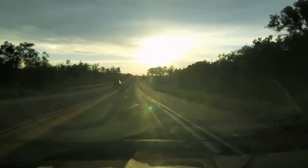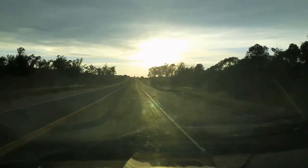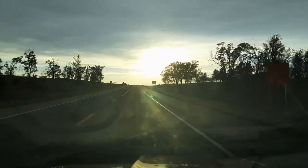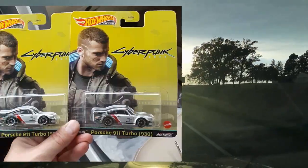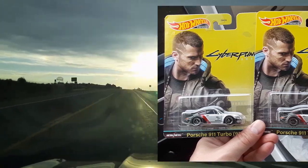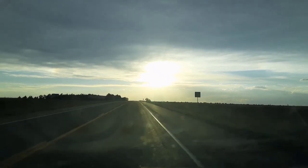Anyway, guys, that's all we've got for this trip. As you already saw, the big news was we got not one but two right in a row Cyberpunk Porsches. So I got that going for me, which is nice.